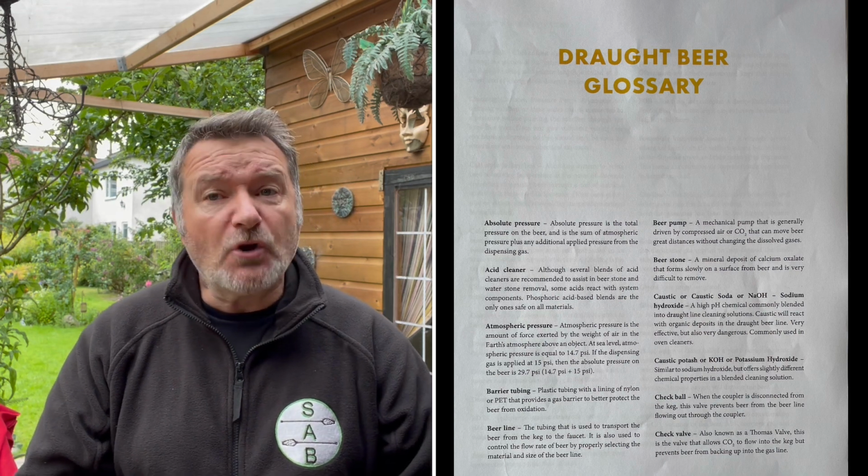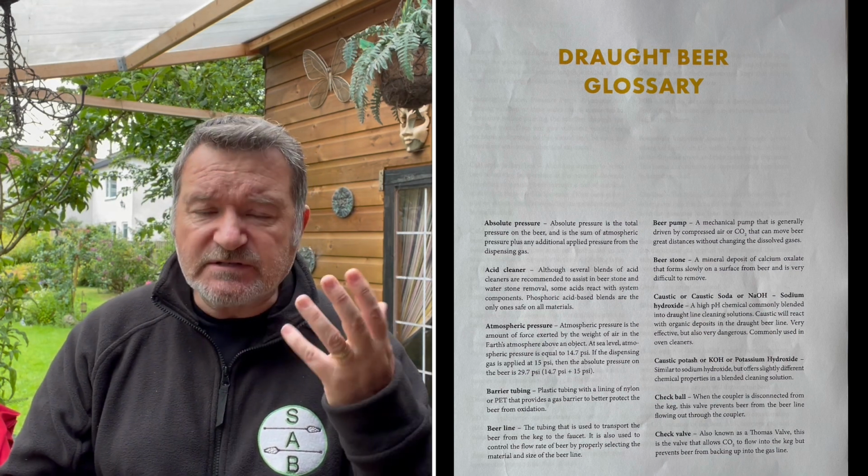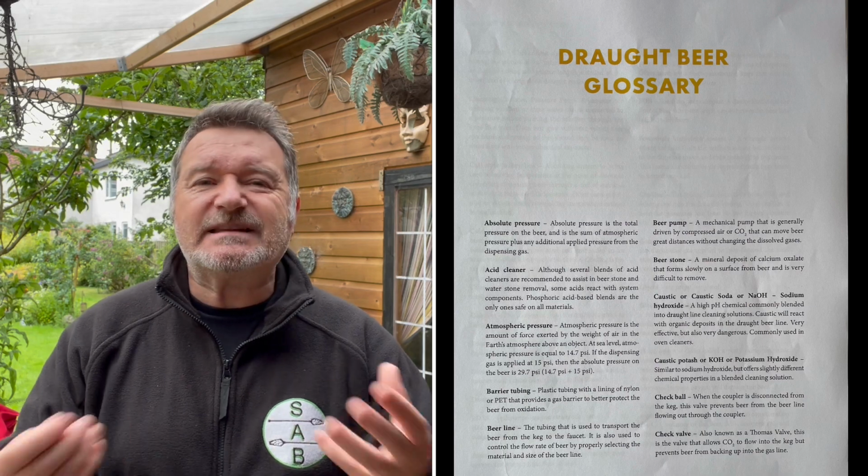The draft beer glossary I found quite useful as well. It was good to really ingrain some of the terminology into my brain, and also to start using that on a daily basis when talking about beer, to extend my vocab, which is useful, particularly when you're in the exam and certain questions are asked and certain vocab is used, perhaps.